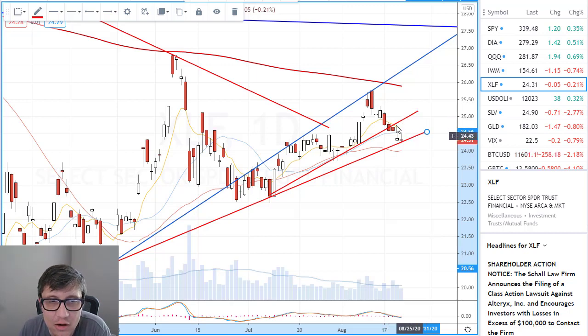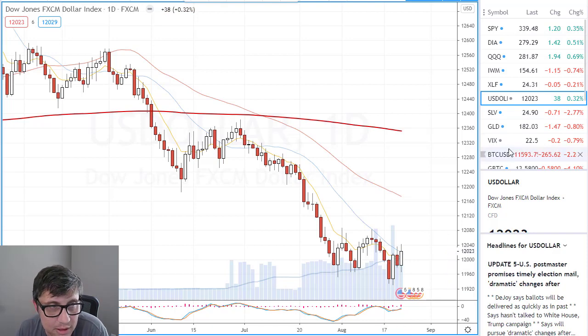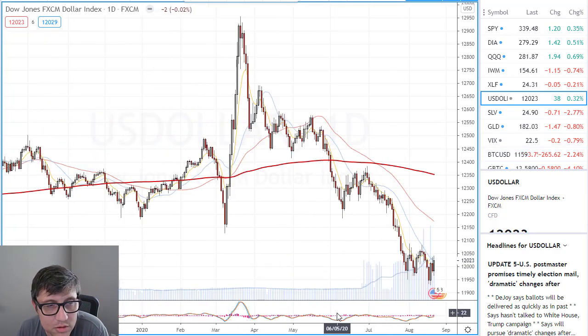Decent chance of bouncing. I don't like that the Fibonacci, we're almost at 100%. I'd say 90%. I don't like that. So there's a lot I don't like about the financials here, but I do expect a bounce, but it may be short-lived. The U.S. dollar is trying to find a bottom, guys, and it needs to. It's just been beat to smithereens. We need it to find a bottom and start to head higher.